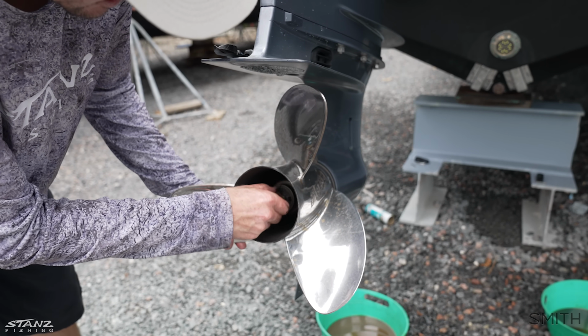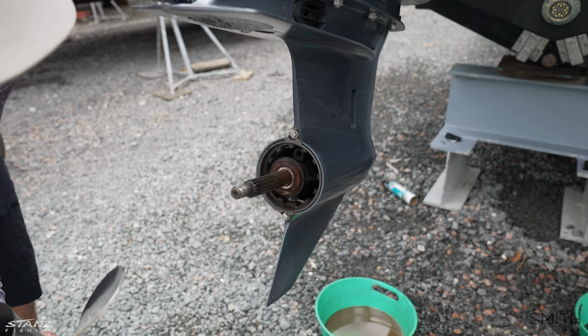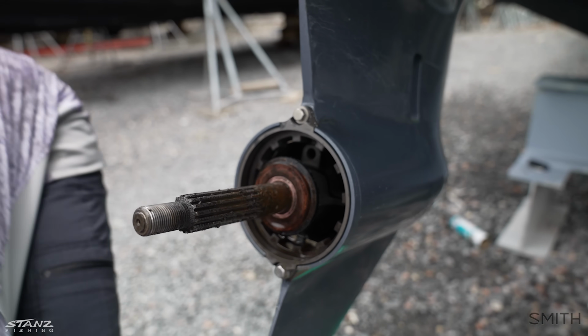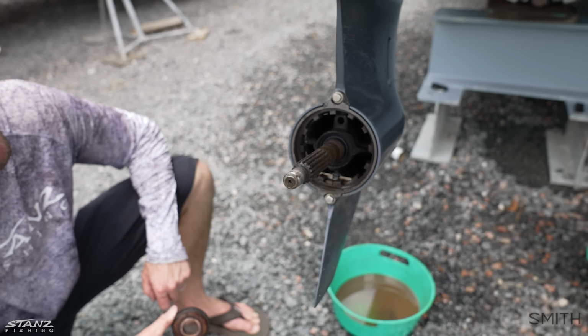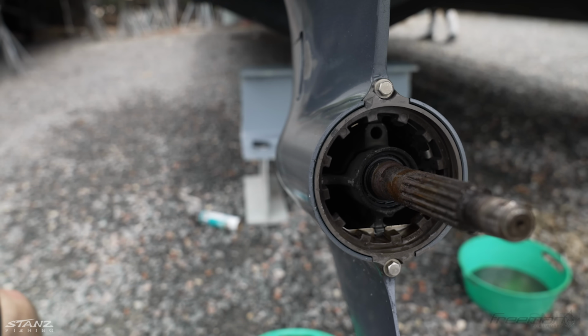Unscrew this piece. Pull the prop off. Let's see. Everything looks pretty clean. This back thrust washer here, a lot of times we'll pop that off. Okay, so we pop the thrust washer up there. Look at it. No lines, that's good. We're going to put it back on there.